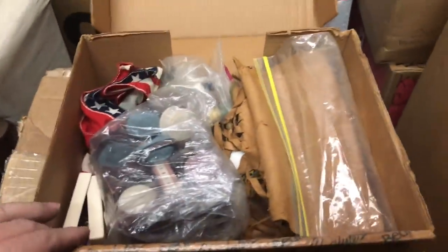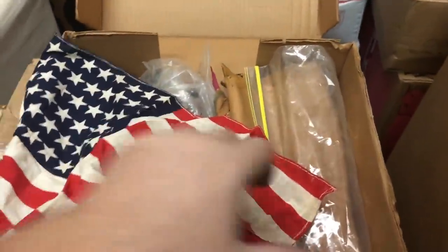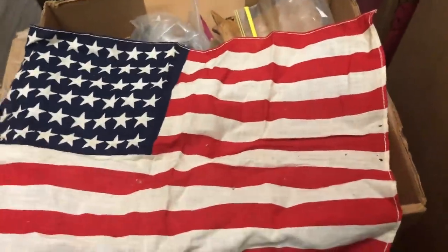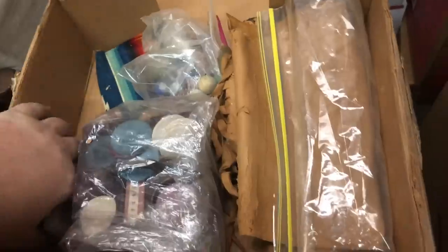Ooh, actually doesn't look bad. Let's see, poker chips. Let's see. American flag. 50 star one, right? Actually, 48 stars miniature. That's kind of cool. I like that. Feels really old material. I might keep that. Let's see up here.